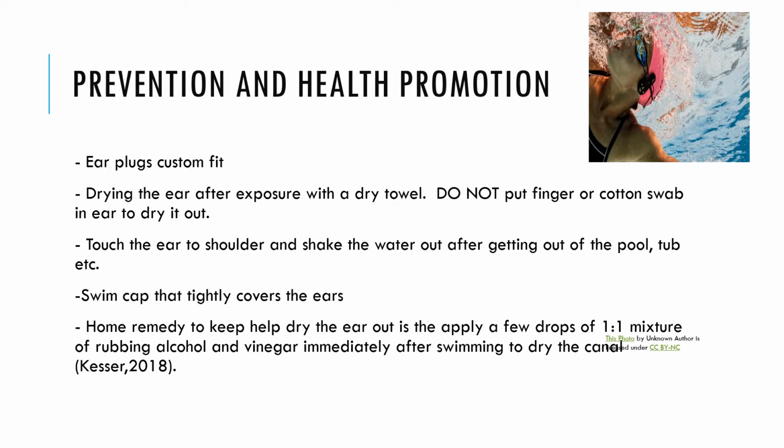When you get out of the shower, get out of the pool, out of the hot tub, you can touch your ear to your shoulder. Let the water drain out of the ear canal. Shake your head. Sometimes you can even feel the water coming out. Some people swim better with a swim cap that fits tightly over the head, that can cover the ears, prevent water from getting in there.